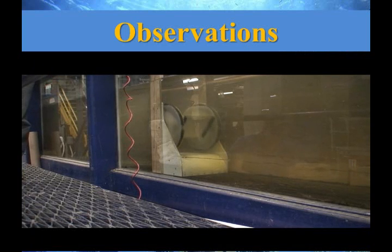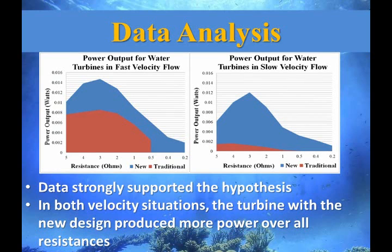Here, you can see the new turbine in the flume. As you can see, the turbine is able to operate very well, completely submersed in water flow. At both water speeds, the new turbine in blue produced a greater power at all resistances. This strongly supports my hypothesis.